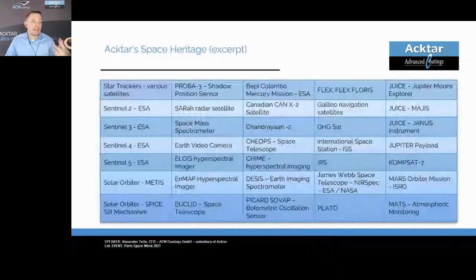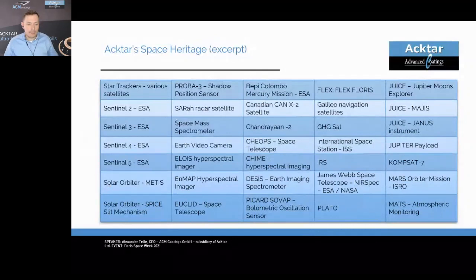Here is just an excerpt of our space heritage. You see a big number of projects where we have supplied our coatings to well-known projects like all the Sentinel satellites that have photonic instruments, but also other big satellite projects like NMAP, BepiColombo, FLEX, and so on.